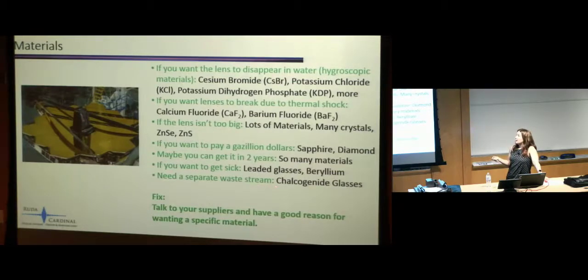If you want a separate waste stream, chalcogenide glasses. These are the new latest trend in the IR materials. They require a different waste disposal. You can't just pour that stuff down the drain after you're done polishing. So materials is a big question.